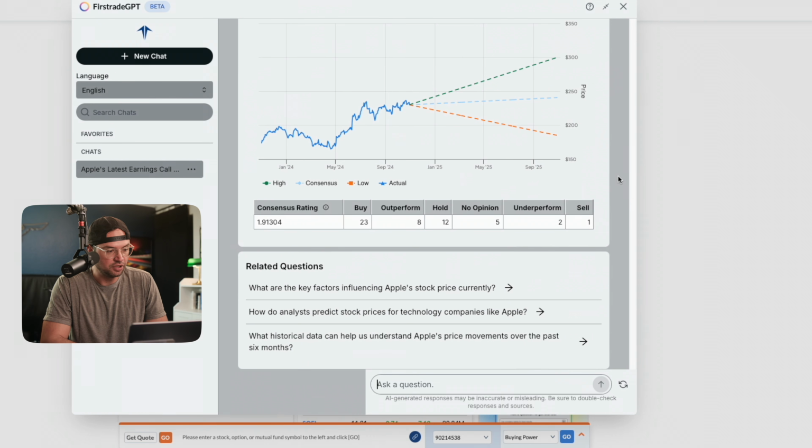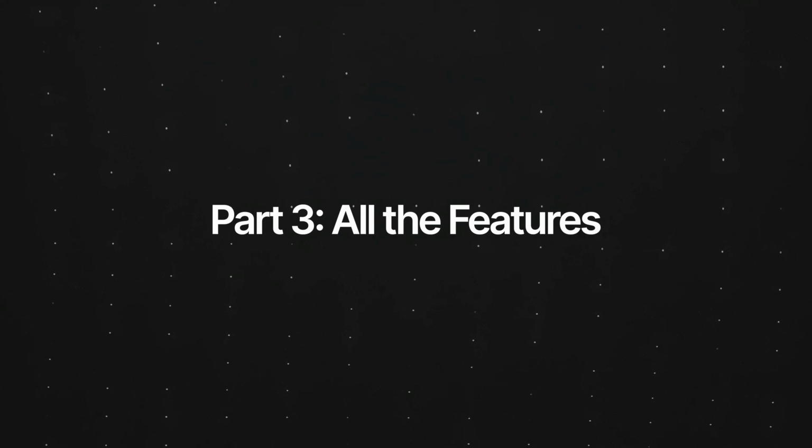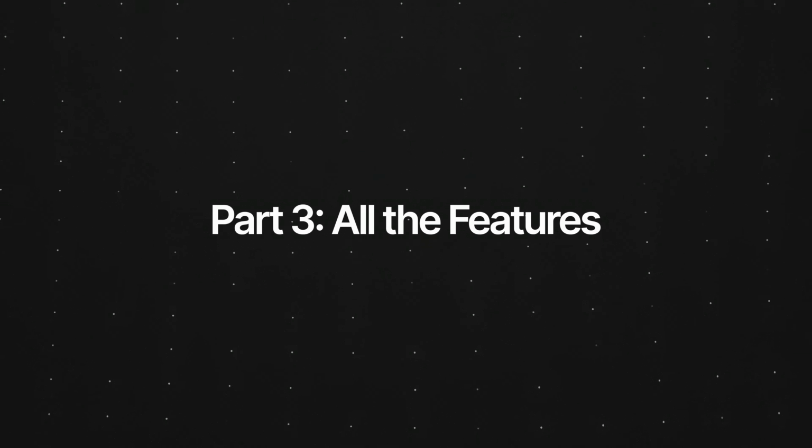So anyway, you can use actual analyst information and data to forecast out into the future. 6 months from now would be somewhere around there. High, low, consensus. Cool. Now on to part 3, which is about all the other features and services and things that they offer in a bit more detail.